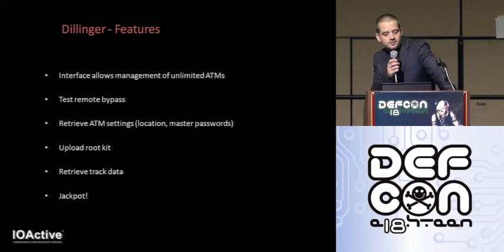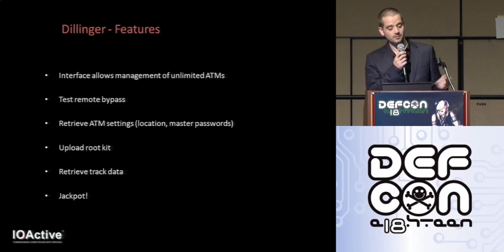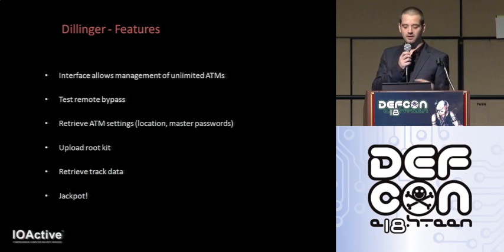So Dillinger allows you to manage an unlimited amount of ATMs through its interface. So you could add a group, say a city. Under this city, you can add each individual ATM that you found, and either its IP address or its phone number. Now, the heart of the tool, of course, is the authentication bypass, which is the stepping stone to doing anything useful, really. So one feature in Dillinger is to be able to test the bypass in a way which confirms the vulnerability, but doesn't actually modify the remote system or leave any trace.